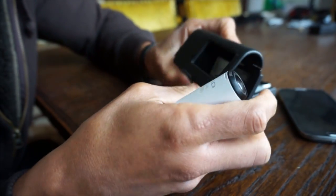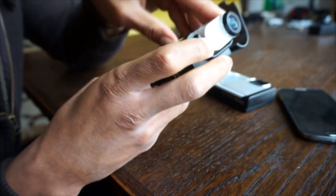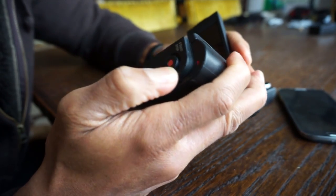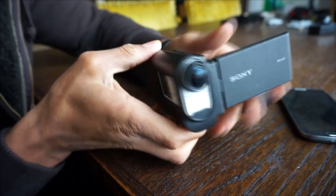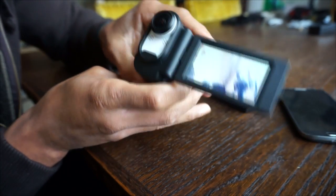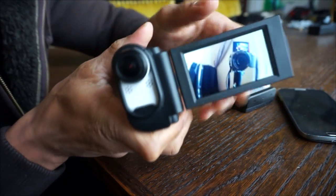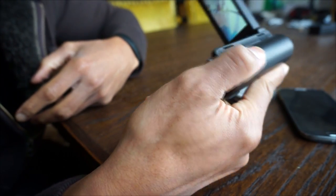Check this out. Check out what I'm about to do, all right? Put it in here, bam. Now it's like a regular camcorder. See what I'm saying? And of course, the flip screen, which I talked about earlier, that's important. But yeah, man, this is a good action cam, and it turns into a camcorder when you need it.